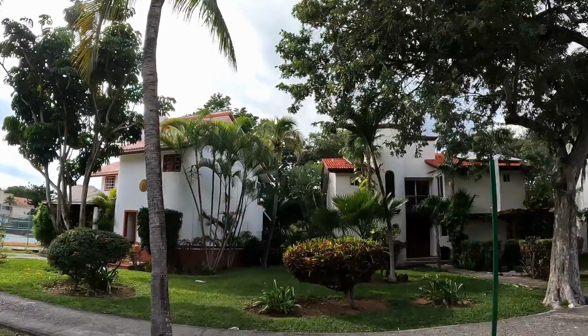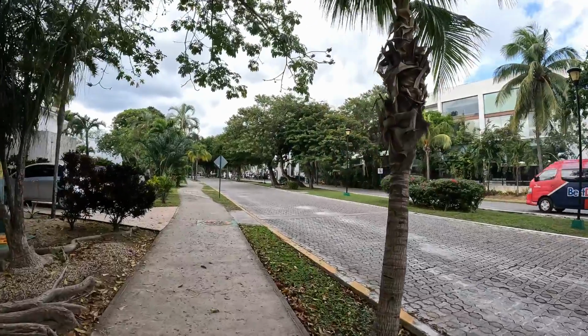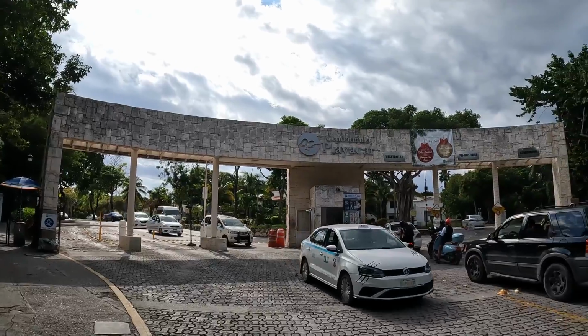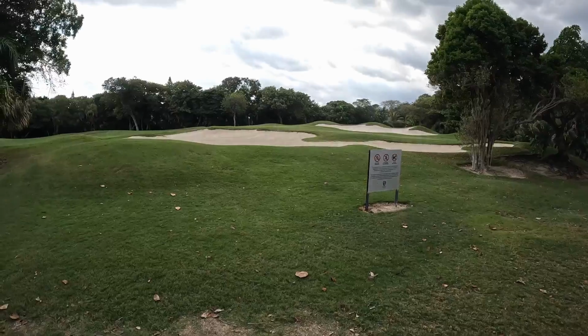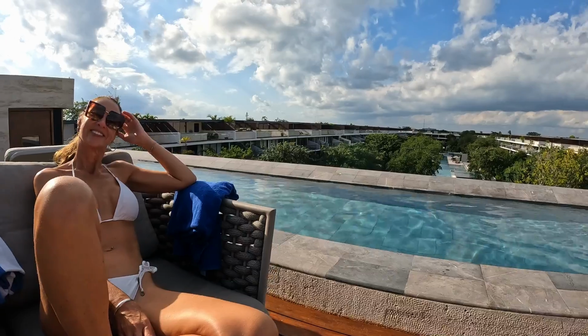Playacar is just south of downtown Centro. It's a really popular area for people staying long term. It's a gated community, security is very high. It feels very American, has a golf course, very nice condos.